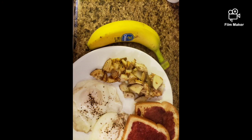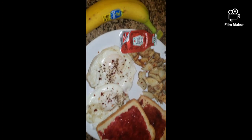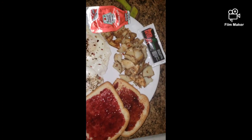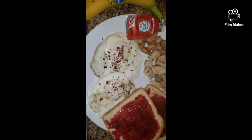Sunny side up eggs with fried potatoes, and I used some grape jam on 2 slices of toast, served with some ketchup and hot sauce and a banana. So there's all 3 breakfasts.